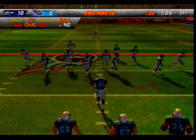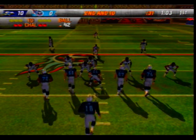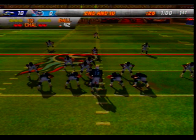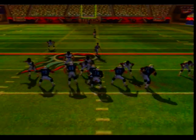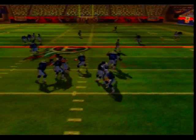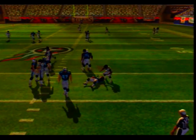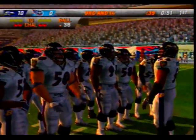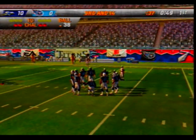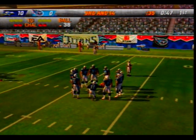Second and 10. Ball on the 42-yard line. Baltimore comes out in their nickel package. Drops back, closing in. Great effort that time, John. He's clearly one of the best in the league. Yeah, he's one of those guys who's been playing for a while now. And let me tell you, he might never be better than he is right now.